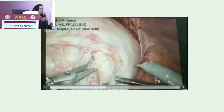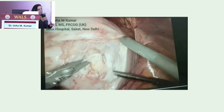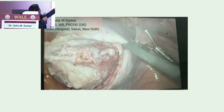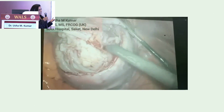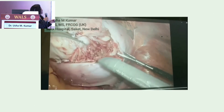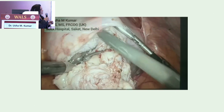We all know these soft degenerated fibroids are very difficult to hold with the myoma screw, and you are again assistant dependent. Here you use this tenaculum, which is a very robust instrument, and with its help, the game, all of us know, is traction and counter traction. So myomectomy for these degenerated fibroids is very easy with the Robo.